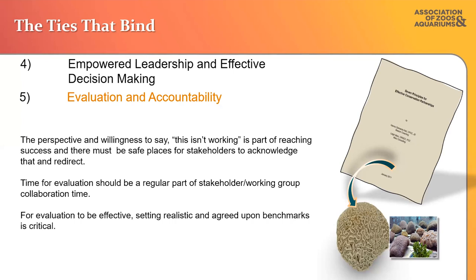Time for evaluation should be a regular part of stakeholder working group collaboration time. For evaluation to be effective, setting realistic goals and agreed upon benchmarks is critical. For us, there have been many times on conference calls and phone calls where we've often stopped and asked, why is this so hard? Are we making this more difficult than it needs to be? And what if we look at this another way?